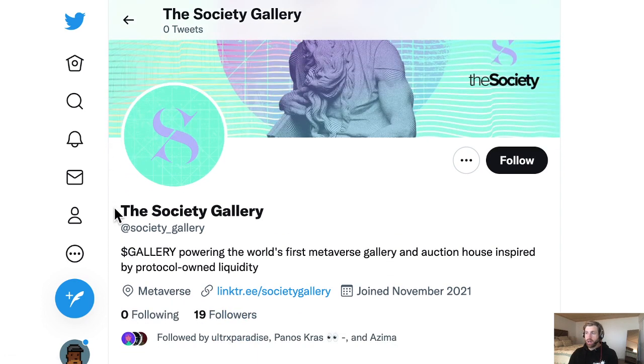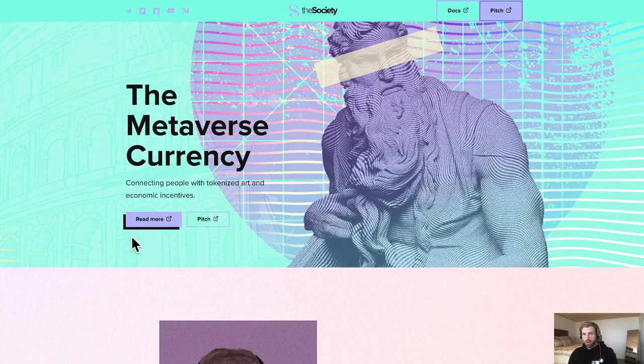Moving on to the Society Gallery. Here we have the world's first metaverse gallery and auction house, and they're also incorporating protocol-owned liquidity for their token, the Gallery token, Gallery. Very cool. So I think this is going to be a common theme here where we've got a typical marketplace business, but now they're going to have their own token and they're also going to incorporate protocol-owned liquidity inspired by Olympus DAO. So this is the metaverse currency connecting people with tokenized art and economic incentives.